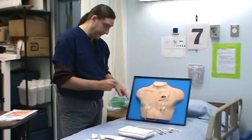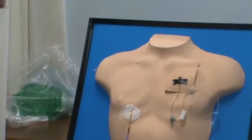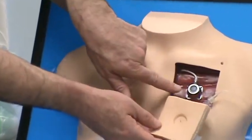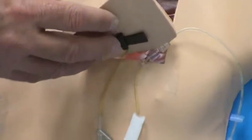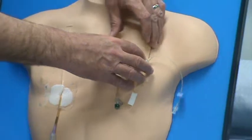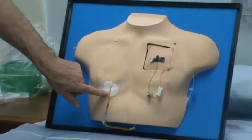Here, this is a Huber needle, and it's got a needle that goes in at a right angle to all this, straight down in. Underneath his skin is what's called an infuser port, and I'm going to take off this little square and show you. This needle stabs down into this to infuse their medicines. This is placed under the skin for people that need frequent infusions, like chemotherapy patients, etc.